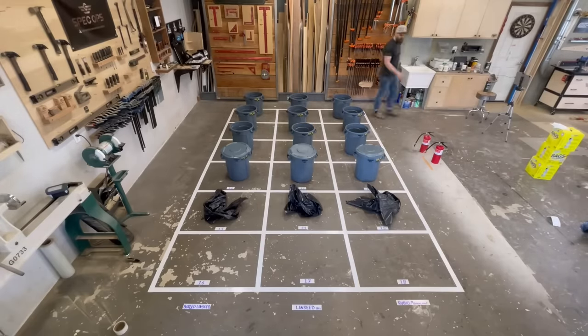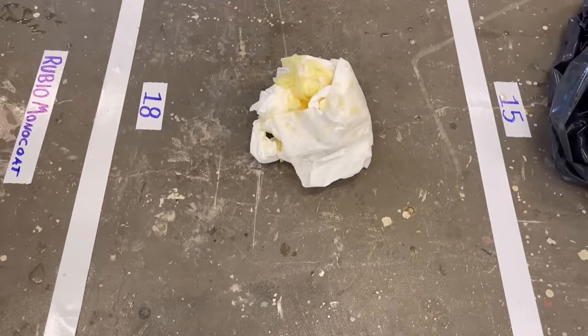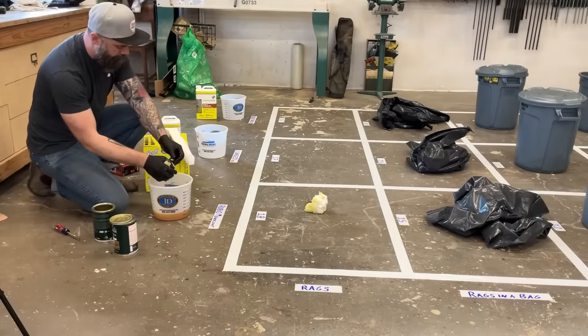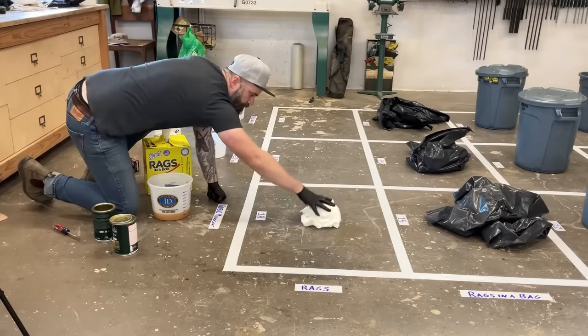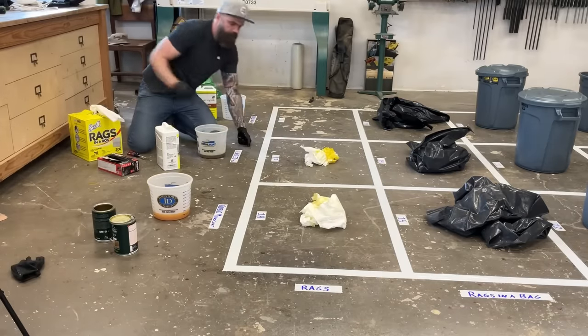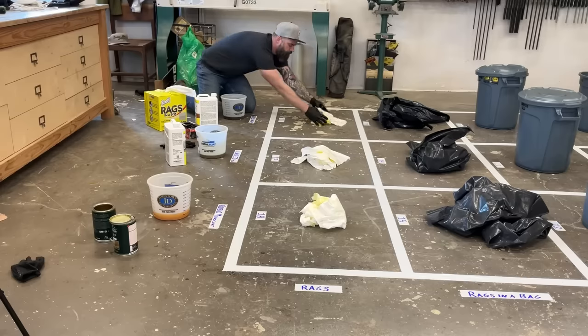For our first row, we went simple, just rags in a ball on the ground. So I took the three different types of oil, I took a bunch of rags, and we piled them up on the ground. Now, I tried to do this in a way similar to how the rags would look after I used them to wipe finish onto a piece of furniture. So some rags were really soaked, some rags were kind of soaked, and then I threw some rags in there that just didn't have any oil on them. It was a good mixture.